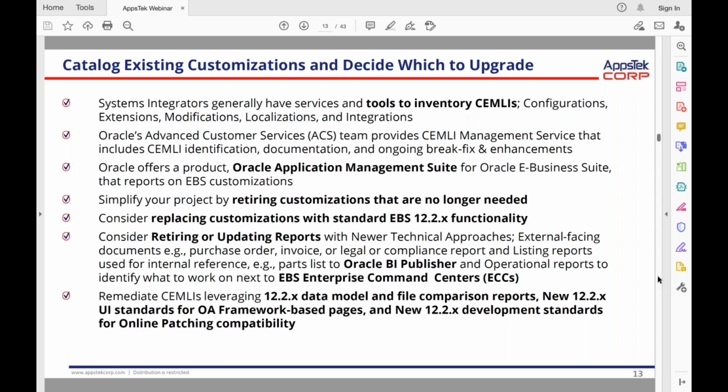Oracle also has an advanced customer services team, which provides the customization management service. Oracle also offers a product called Application Management Suite for E-Business Suite that reports all the EBS customizations. And we're going to talk about our assessment tool as well. In addition to identifying the customizations, in most cases it does 100% automatic remediation. There are a few scenarios where we cannot apply 100% automation or remediation, I should say. We're going to address those in Q&A as well as in the later part of the slides.